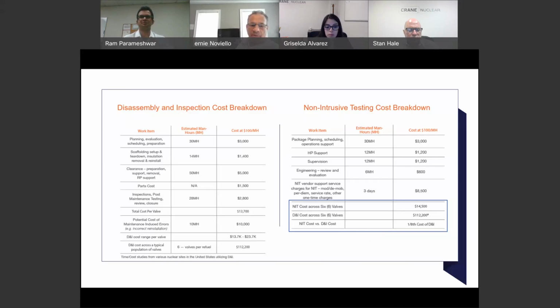Scaffold setup and tear down is something that is still probably likely to happen with non-intrusive. However, there are certain situations out there. We've developed certain accessories, extension rods and whatever, that let us reach valves up to 8 feet away. That would remove the requirement for scaffold on a check valve.